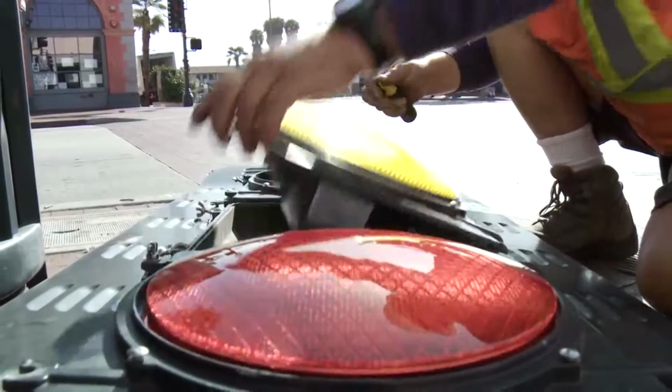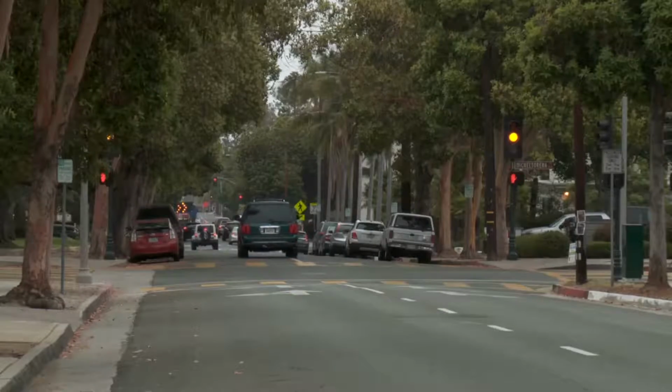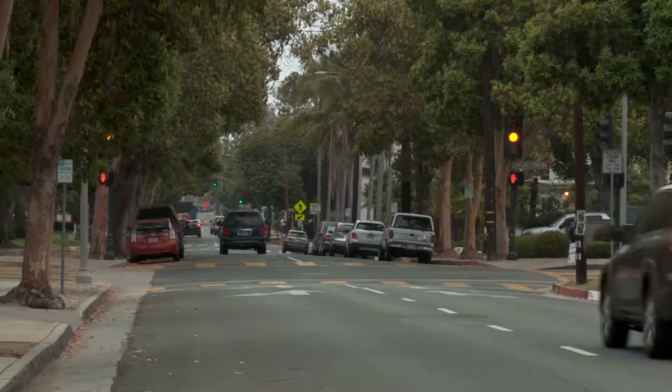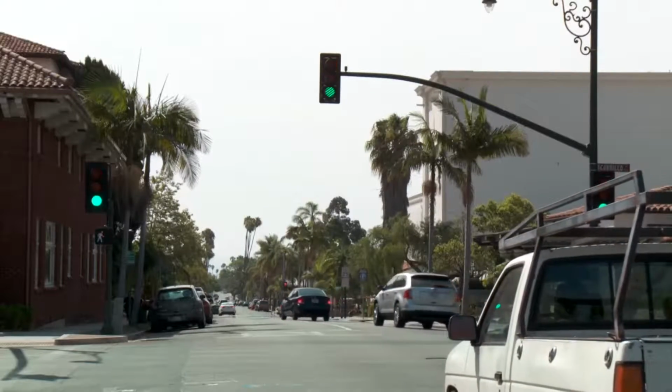The surface area of the lights actually doubles when you go from 8-inch to 12-inch, so it's a lot more noticeable by drivers, and they're a lot less likely to run red lights. So just in general, we've noticed about a 30% decrease in collisions at a lot of those intersections.